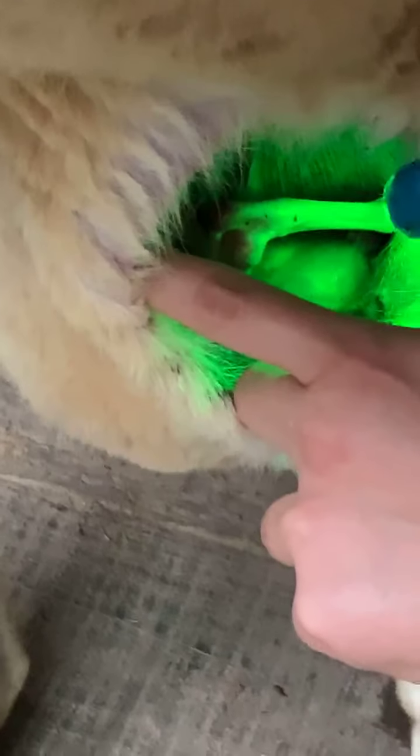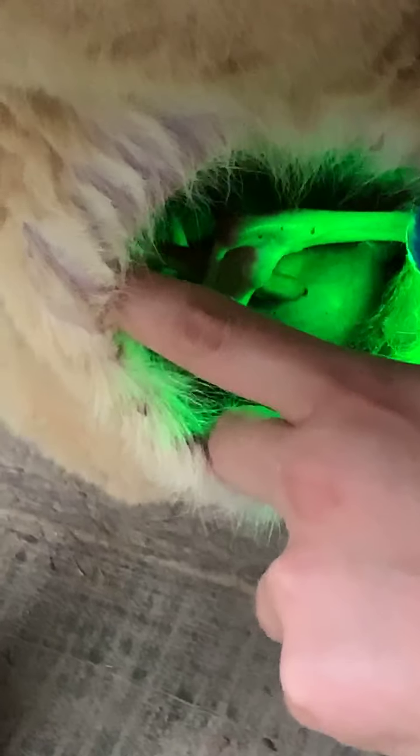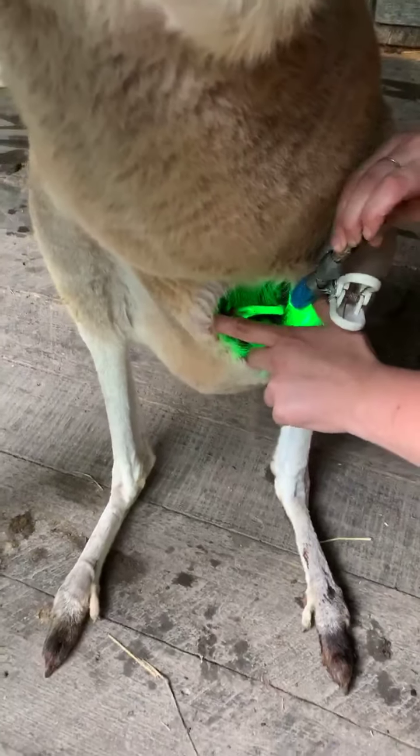Oh, that's a weird zoom if I've ever done one. It's the weirdest. Oh, you can see its little eyeball. Well, kind of. Yeah. Its foot's in the way. And I think her ears have actually opened.